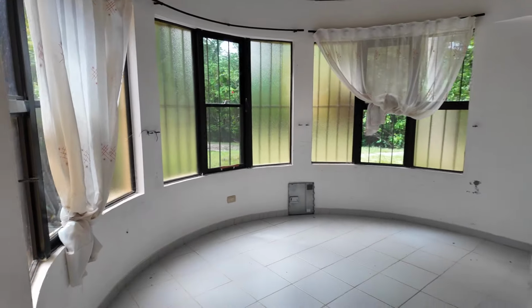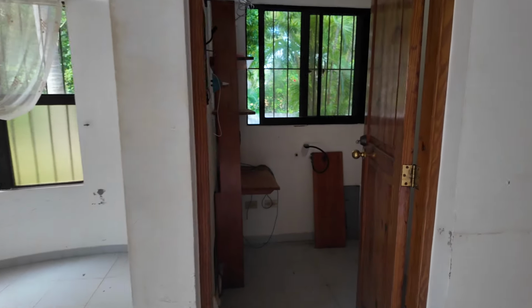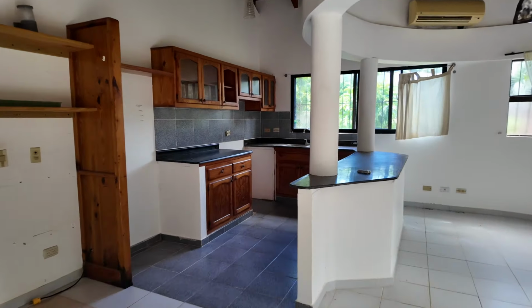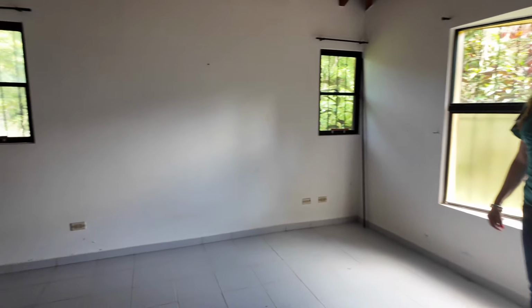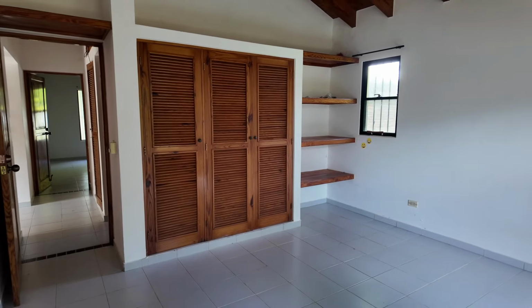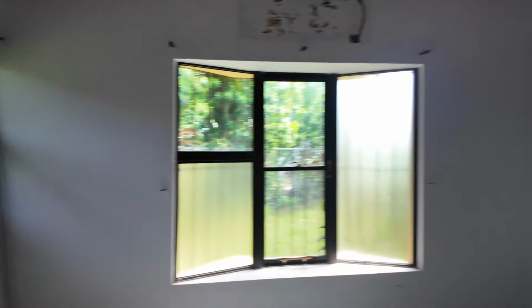So you'll see nice, open and spacious. You'll have a laundry room here. This is the kitchen area and living room. And then you have two bedrooms. This is the first bedroom here. It has beautiful high ceilings, which makes the space look bigger. So, you know, nice and wooden.